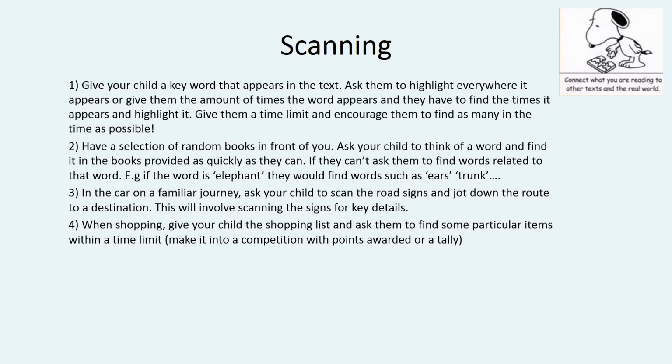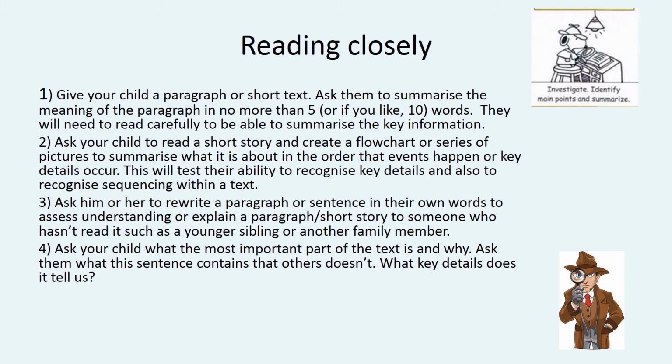So scanning, unlike skimming, involves looking a bit more in detail for key details, key information within a text, rather than skimming over it quickly and getting a general overview.